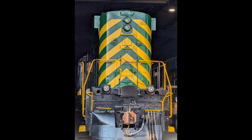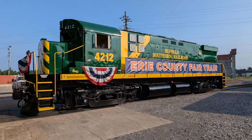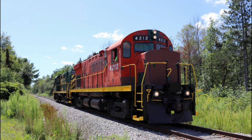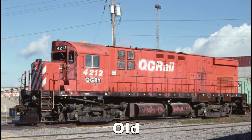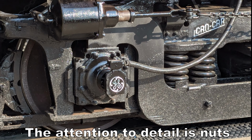First order of business was checking out the newly painted 4212, which was looking nice and shiny and clean, compared to its old CP Rail paint. They did some slight modification. They really just moved the headlight and fixed it and made it run again, but they really did wonders with it for the fair train.